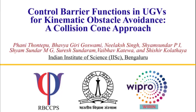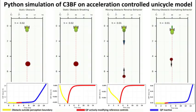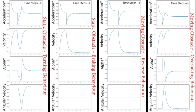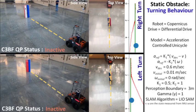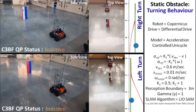This video shows the simulations and experimental results that validate the efficacy of our collision cone control barrier function, C3BF. Using the acceleration-controlled unicycle model, Python simulations in different scenarios were performed to get various obstacle avoidance behaviors like turning, braking, reversing, and overtaking. For practical testing, we incorporated the C3BF with Copernicus mobile robot.